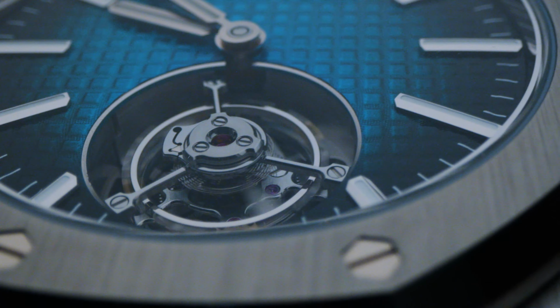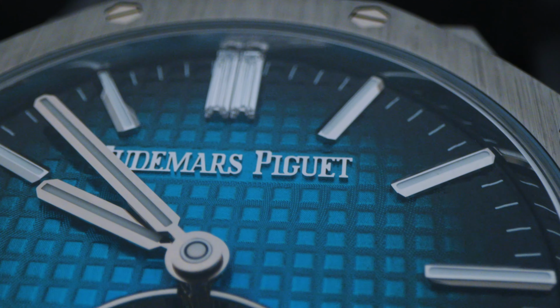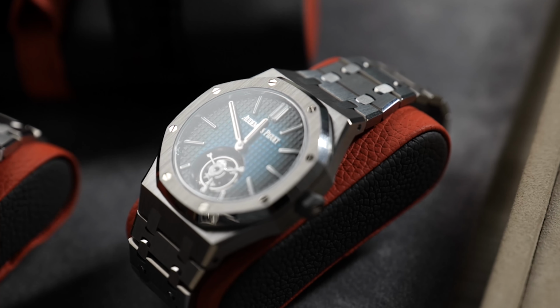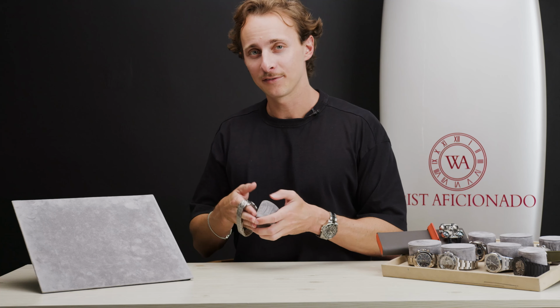And one of my other favorite features, one of many on this watch, is there's baguette diamonds on it. And you're probably like, oh, Chad, where are those diamonds? I don't see any. Well, if you look at the 12 o'clock hour marker, they're actually in replacement of that. 2 of them. It's a pretty cool feature. And if you want to pick up this watch from us, well, it's going to cost you $339,000, worth every penny.